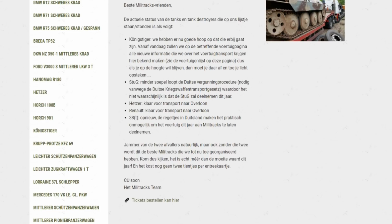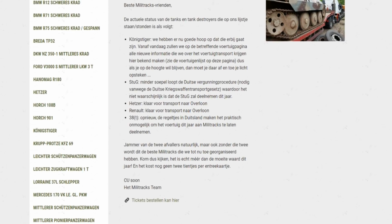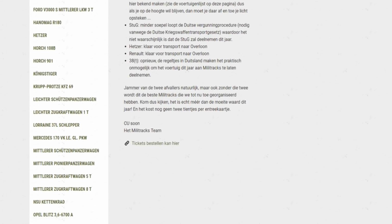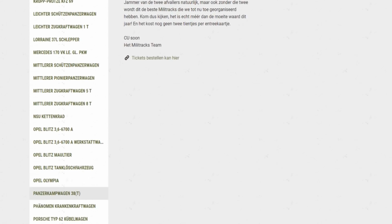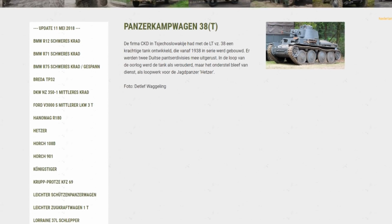But next up is a Hetzer and a Renault. Now, those are on transport right now to Overloon. And the 38T has pretty much the same problem the Stuk has. It has transport and permit problems. And I'm not talking about the 38T, the Hetzer version. No, I'm talking about the Panzerkampfwagen version I showed you. This one. So, okay, that's pretty sad to hear.